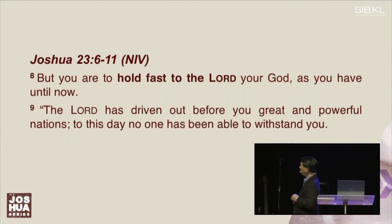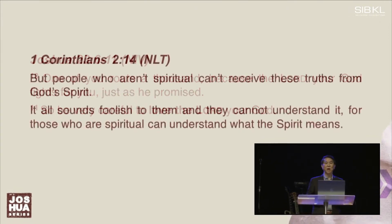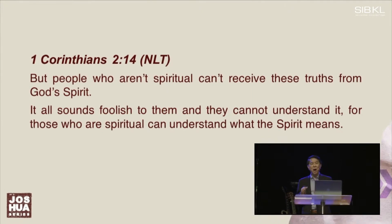But you are to hold fast to the Lord your God as you have until now. The Lord has driven out before you great and powerful nations. To this day, no one has been able to withstand you. One of you routs 1,000 because the Lord your God fights for you just as He promised. So be very careful to love the Lord your God. Hallelujah. Now when I say run after spirituality, what do I mean by that?